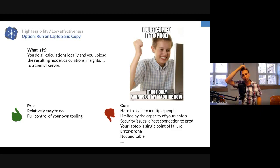So if you quickly want to test something out, like, hey, let's do a churn prediction and let's put that churn prediction in a database and see what happens, I'm fine. But of course, you can't have copy from laptop as part of your production workflow, right? So you need to remove that as soon as your product moves out of MVP stage.